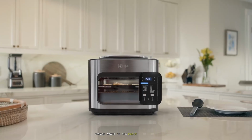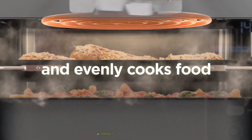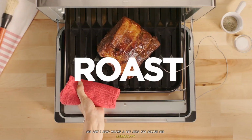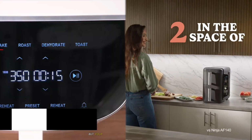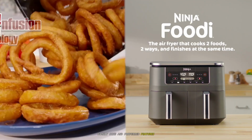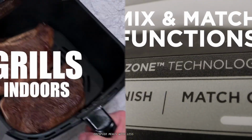Choose Ninja if you value ease of use, superior crispiness, especially for proteins, a compact unit for small households, and don't mind paying a bit more for design and durability. Both brands deliver excellent air frying results, but your choice depends on your kitchen space, family size, and preferred features. Either way, you'll enjoy healthier, crispier meals with less oil and hassle.